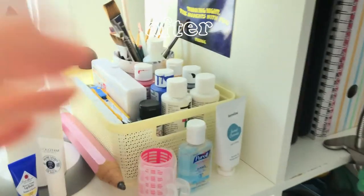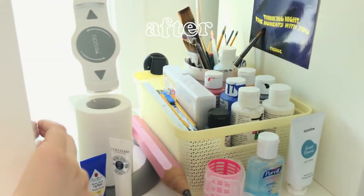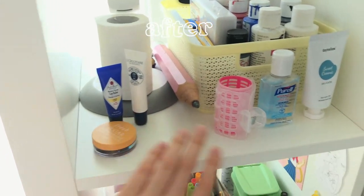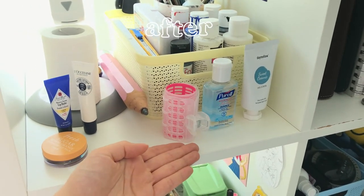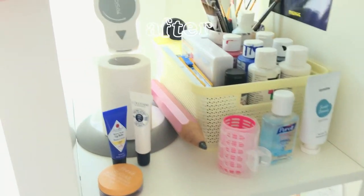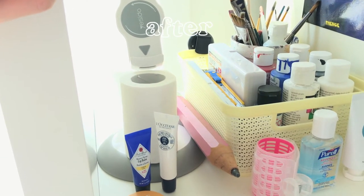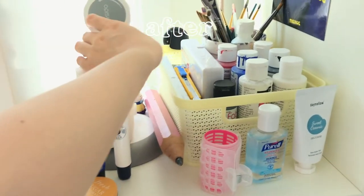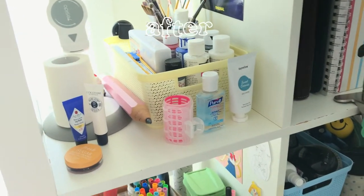And then up here, we have my painting supplies. So paints, watercolors, paintbrushes. And then on the side, there's my iPad stand, some lip balms, the big three of hand cream, hand sanitizer, bang roller, and this roll of toilet paper, because you never know when you need toilet paper. And if I ever use my iPad, I take my iPad stand out and then I can actually fit my keyboard in there, and it's a perfect fit.